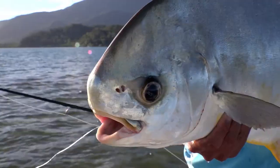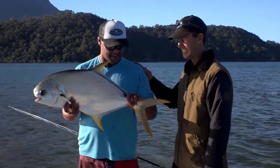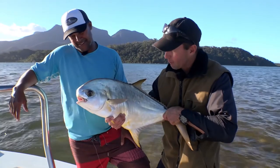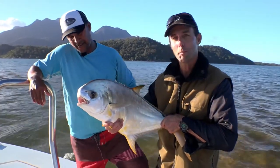No. Beautiful Hinchinbrook permit, mate. The ultimate prize. Congratulations, mate. Congratulations. All right, let's get him back in the water, eh? This is one of the coolest fish I've ever had to play with. And it's been a dream for a long time. But if you look at it straight away, you notice what a peculiar looking fish.